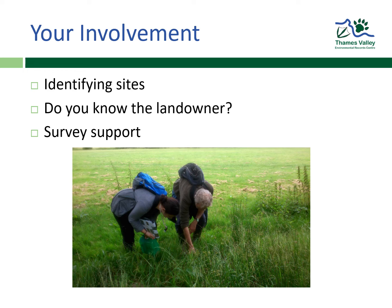Finally, survey support. If you've got some expertise on a particular taxon, then there are opportunities to help. So yes, get in touch.